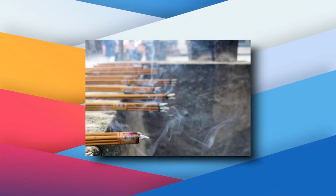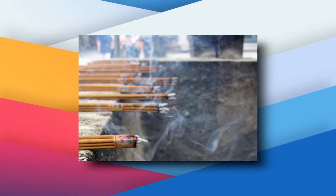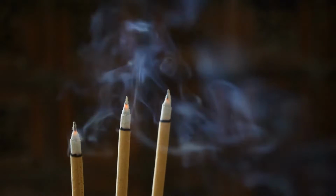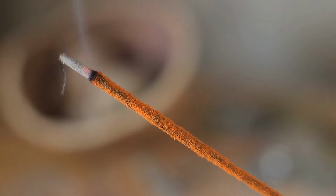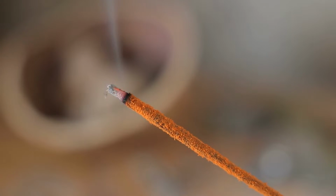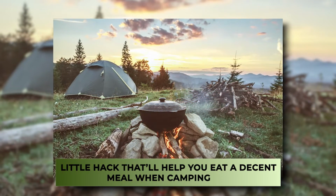On Amazon, you can buy packs of 3 for under $10, which will be enough to last through your whole trip. Burn a little bit as soon as the sun sets, and either keep it smoldering by the fire or set them on the perimeter of the campsite to make sure they don't bother you. It's a fantastic and simple solution, and you have the added benefit of the beautiful scent of sage filling the campsite. Now we'll talk about a little hack that'll help you eat a decent meal when camping.